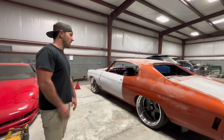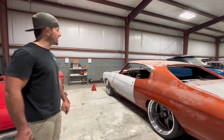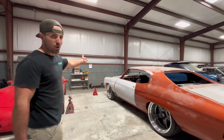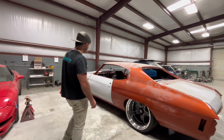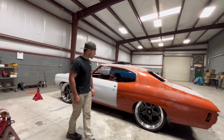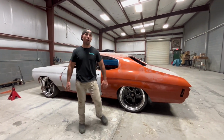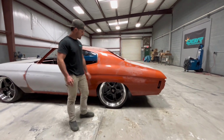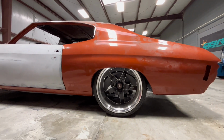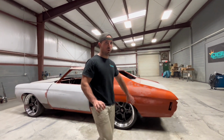But as you can see, we got the Chevelle on the ground, and this thing looks absolutely sick. It's got a little bit of a ghetto lean going on to it right now, but it don't have no motor or transmission or anything in it. So the front will match the rear once they get the motor and everything in it. But yeah, super excited about the way it turned out. It's sitting as low as it possibly can right now. I mean, this thing's slammed out. That tire's tucked up in there pretty good. It don't really translate into video and photo as well as it does in person.